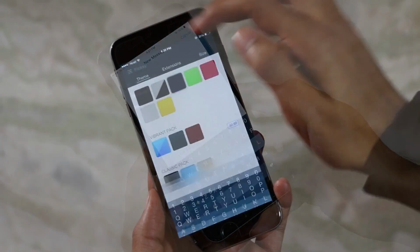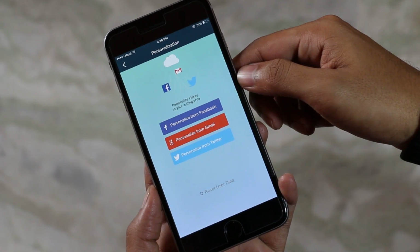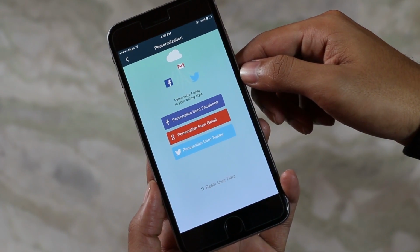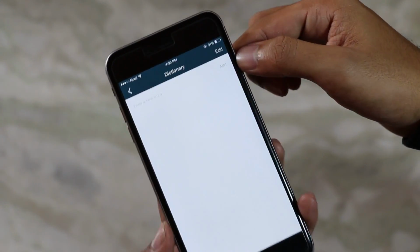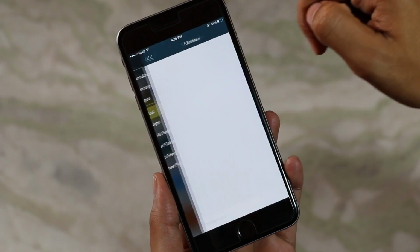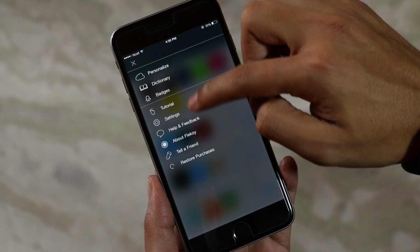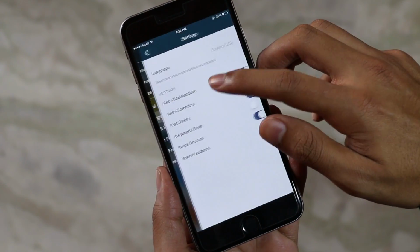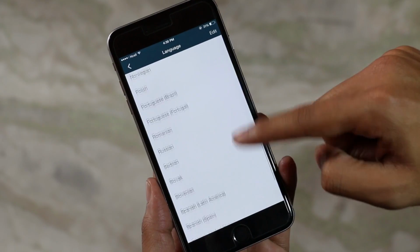Coming to the app, you get these options to personalize your keyboard. This feature will learn your typing behaviors while you use different social medias for a better autocorrection. Then you have dictionary to add your own words, tutorials, languages, and so on. So all these customization options as well as these features are lacking in the stock iOS keyboard. So personally, I feel this is one of the best third-party keyboards for iOS.